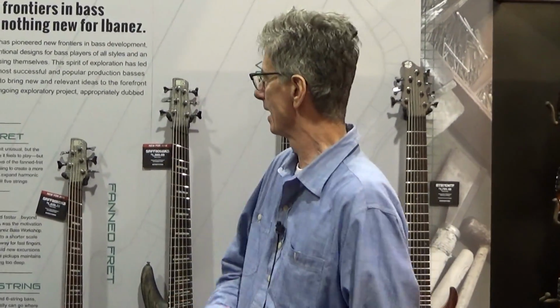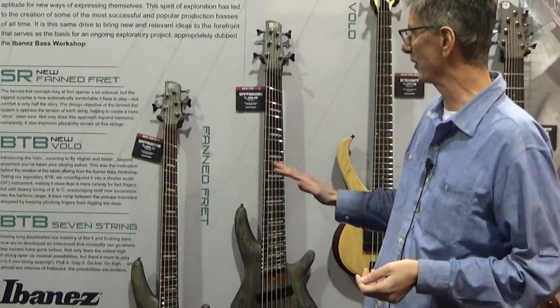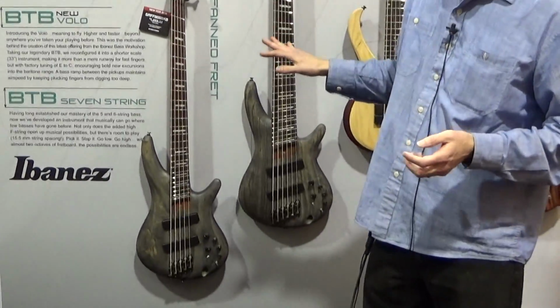For those of you who aren't familiar with Bass Workshop, Bass Workshop is the place where we invent, we innovate, we create basses that are directed towards some sort of specialty use or another. There are ideas that have been out there in the bass community for a while, maybe on a boutique basis. Some of them are our ideas, we mix and match. Next, we're coming out with the Fan Fret SR.